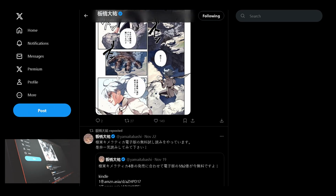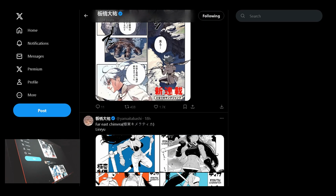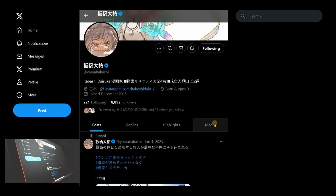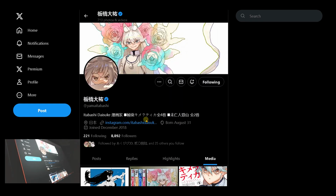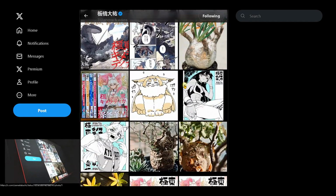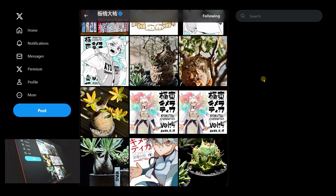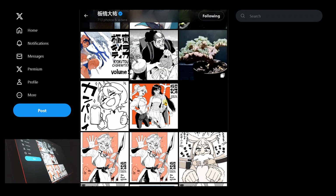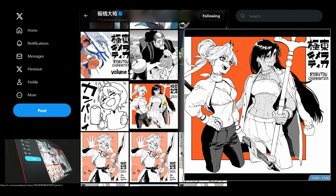Oh, so here we have I believe they have a manga. They actually post more pages of their work than colored stuff or promo stuff. Let me just hit the media tab. Oh, they have an Instagram, so check them out. Yeah, most of the artworks that they post are black and white. It's like a page from their manga. But I do like the more colored stuff, right? The fun stuff, right? Look at that.